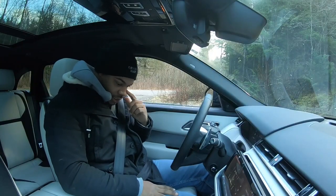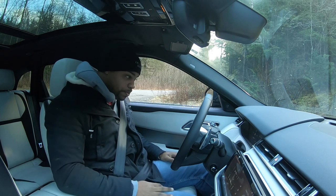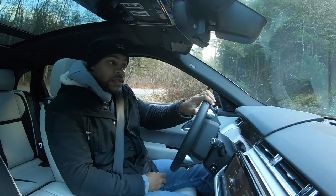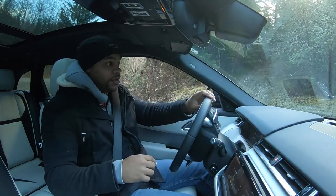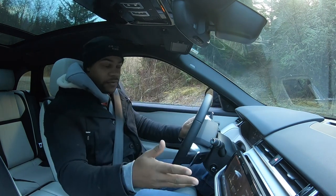All right, so we're in mud or ruts. The suspension's at the highest setting. We're gonna put it in S1. And once again, no low range, no rear locker, just a center differential lock. No camera system either. On Terrain Response 2, you would get the full off-roading cameras.